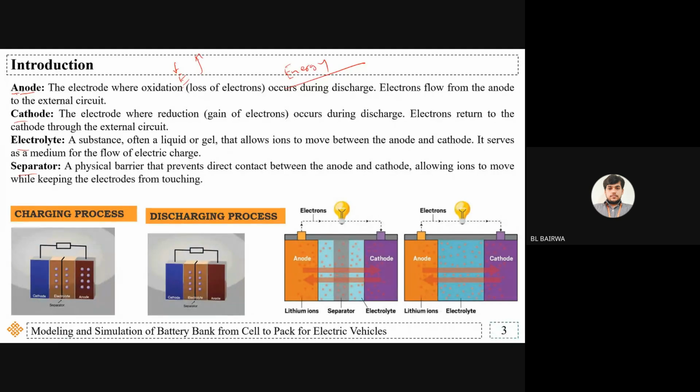So we are talking about the battery. A battery has four parameters: anode, cathode, electrolyte, and separator. Firstly I will discuss in simple language what is the battery, what is the anode, what is the cathode, then what is the electrolyte, and what is the separator. These four things will be there in all types of batteries. These are the main components of the battery.